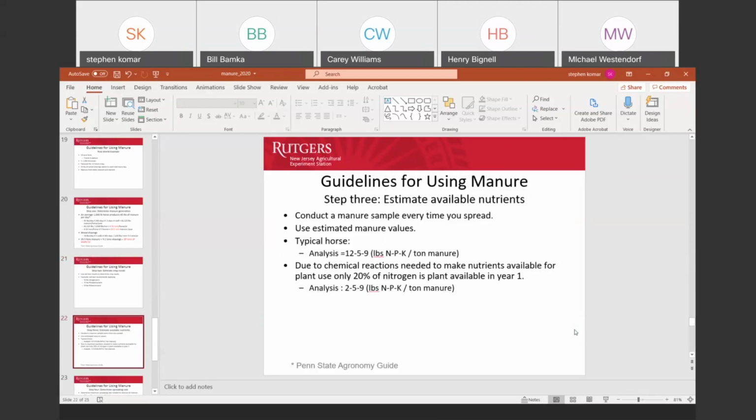Now, we looked through our typical horse analysis. If you remember that picture I showed you in the very beginning of the manure generation by livestock species and the amount of nutrients that were available in that manure. We have a 12, 5, 9 analysis, and as Bill discussed, it's the nitrogen, phosphorus, and potassium in the manure itself. Now, due to some chemical reactions, and I alluded to the fact of having residual nitrogen available as time goes by in successive years, we calculate about 20% of the nitrogen is available immediately in year 1. So this turns out to be a 2, 5, 9 analysis that's immediately available for our pasture species to utilize.